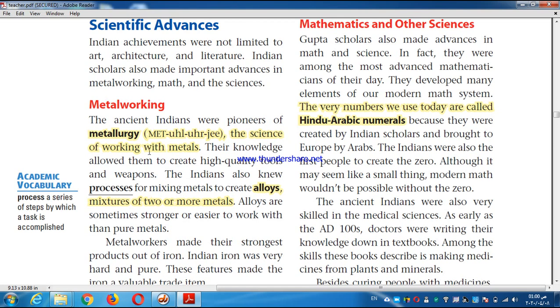In metalworking, what did they do? They were the first people, the pioneers of metallurgy. What is meant by metallurgy? This is the science of working with metals. And they created metal weapons. They also created alloys. What is meant by alloys? The mixtures of two or more metals, as you can see here. I'm going to repeat this point because it's very important. I said that the Indians made very important advances in metalworking. They were the pioneers of metallurgy.